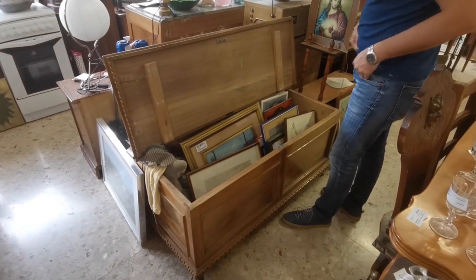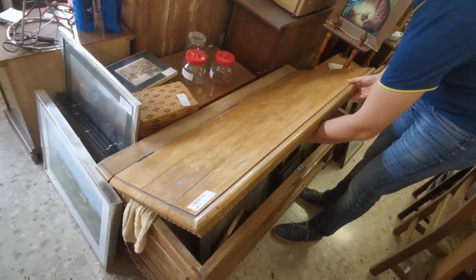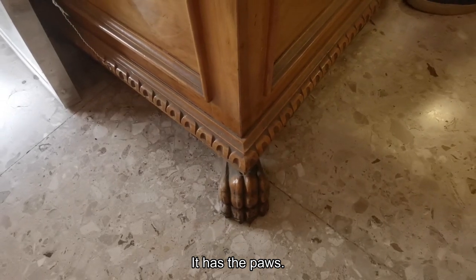This is kind of what we are looking for our bedroom. It is not too dark, it is big, and it should be half priced. Not bad. Con le zampette sotto.